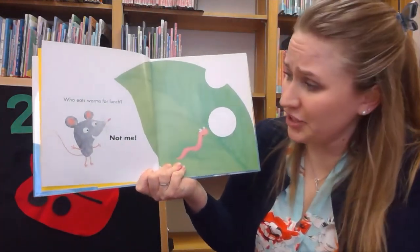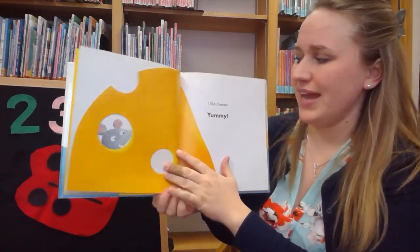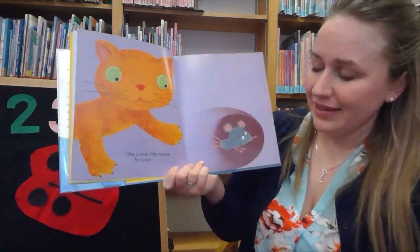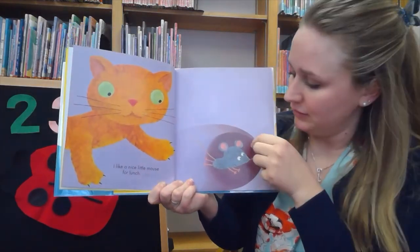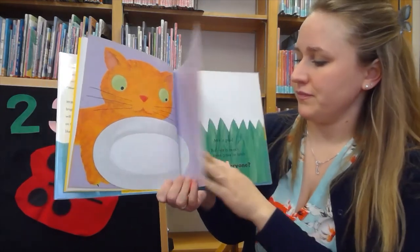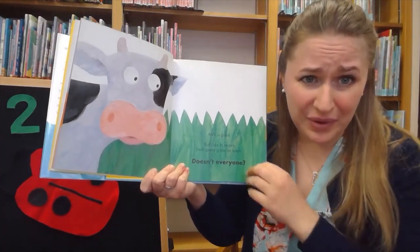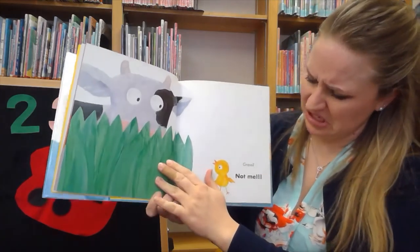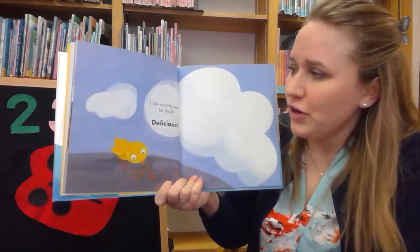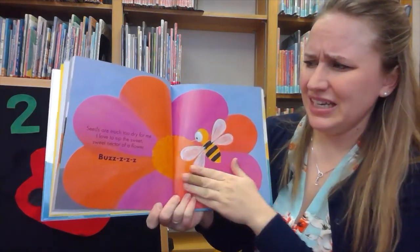Who eats worms for lunch? Not me! Do you eat worms for lunch? No. I like cheese. Yummy. I like a nice little mouse for lunch. Or a big bowl of milk. Meow. Milk is good, but I like to munch fresh green grass for lunch. Doesn't everyone? Grass? Not me. I like crunchy seeds for lunch. Delicious. Seeds are much too dry for me.